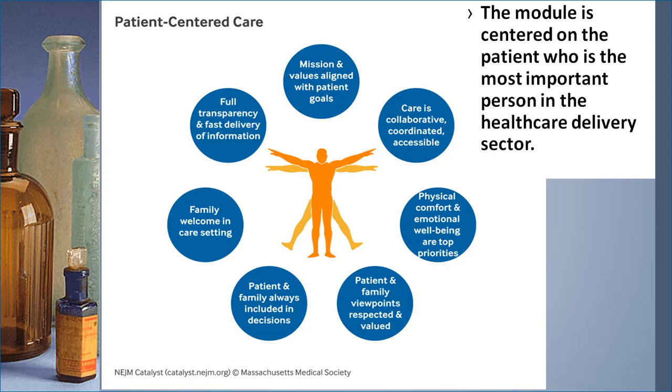Two, care is collaborative, coordinated, and accessible. If you are caring for a patient, you collaborate with the patient, you coordinate with the patient, and you ensure that you are always there, you are accessible to the patient when they need your help. Also, physical comfort and emotional well-being are our top priorities. We don't want to do anything to cause pain.